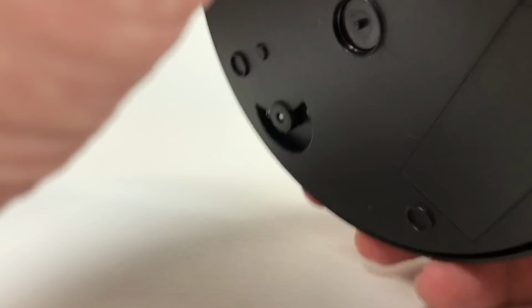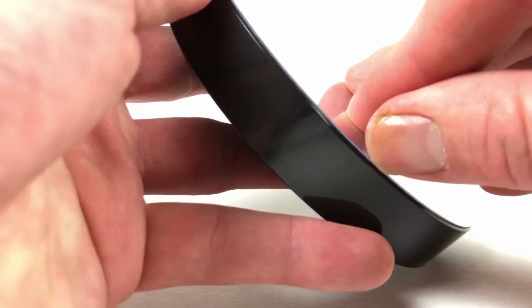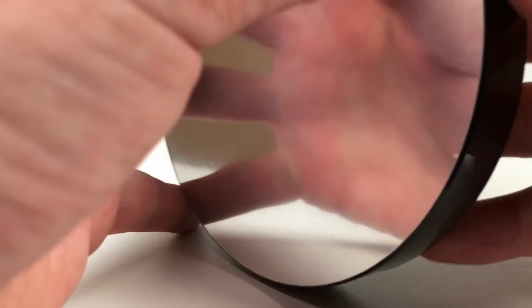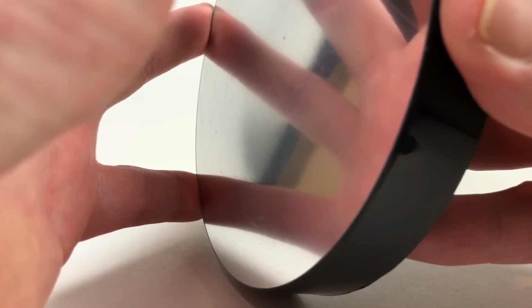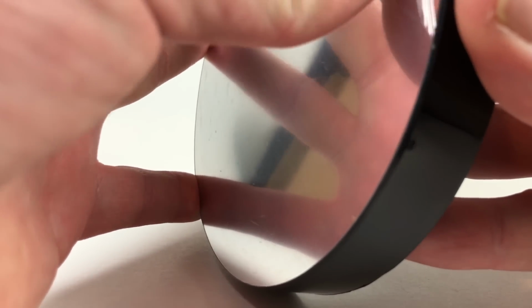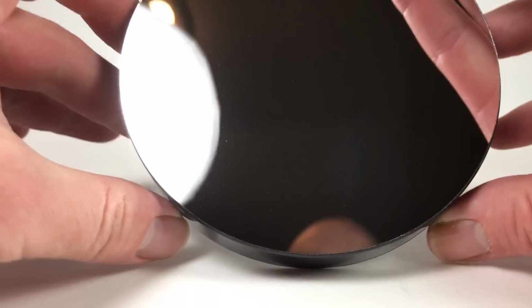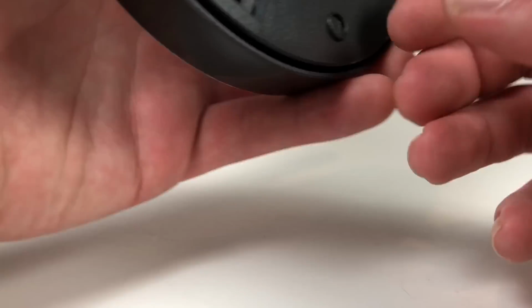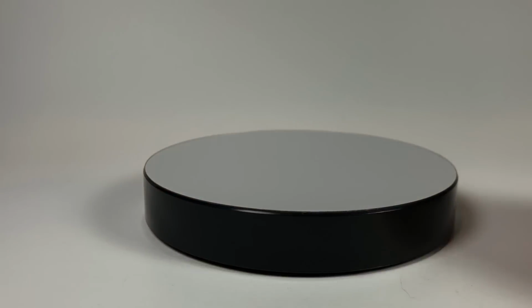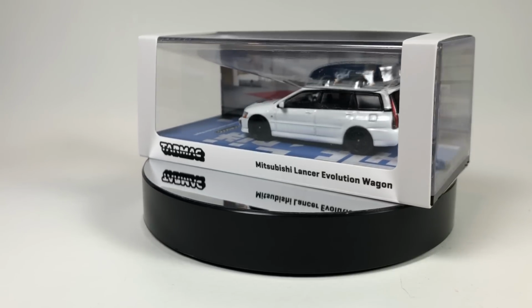And it's pretty cool. Should we get the protective cover off? Might as well. Maybe, if I can get it to peel. Jeez, well, so somebody help me understand. Let's get this. Oh, here we go. There we are. Now she's a beautiful mirror. Hello. All right, so let's let her spin for a little bit. Might as well. Check it out. There you go. Tarmac works.